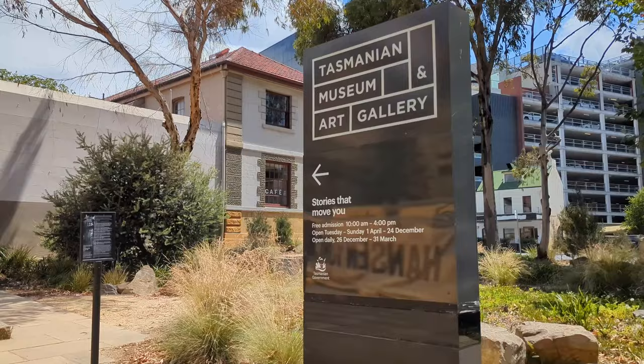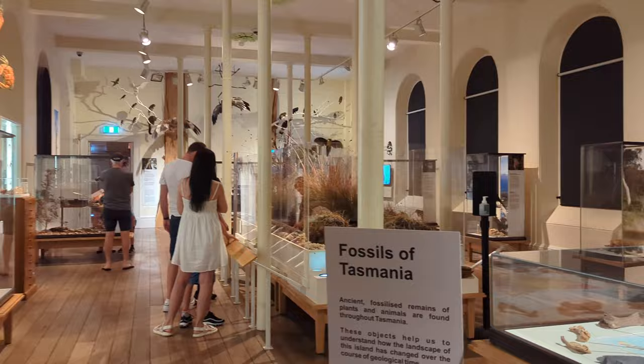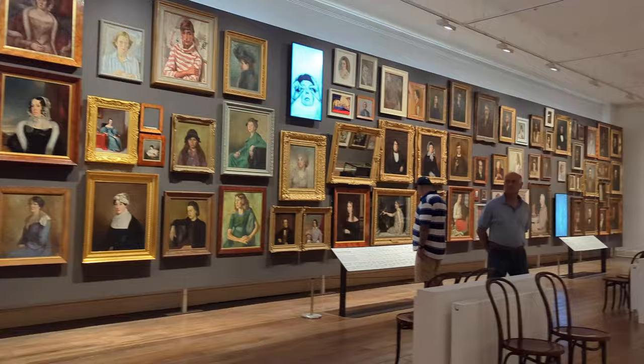the Tasmanian Museum and Art Gallery is a great place for families to learn and have fun. It has excellent collections of old and new art, historical Tasmanian information, great Indigenous culture, and history displays. The Museum of Old and New Art, Mona, is the largest privately funded art museum in the Southern Hemisphere.